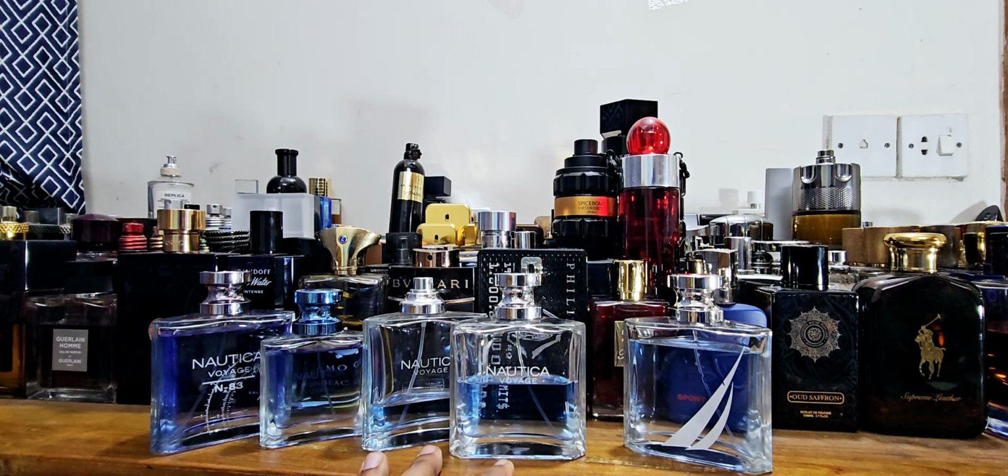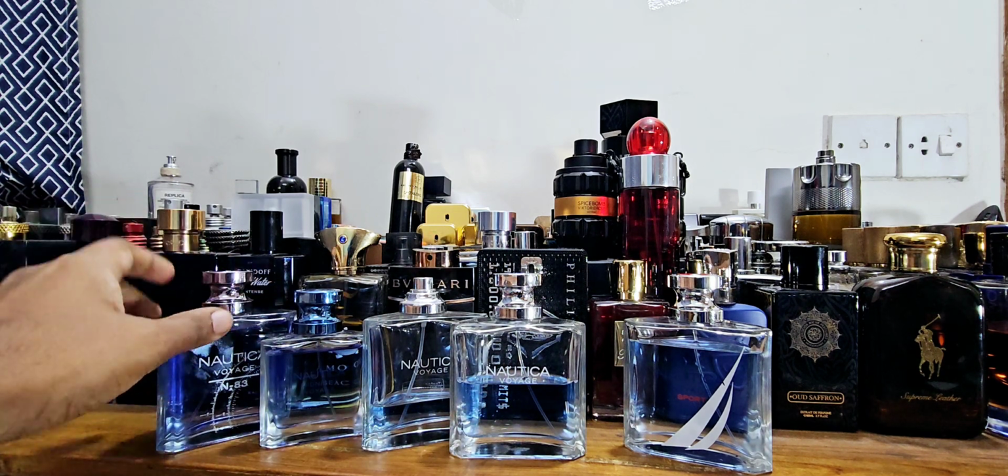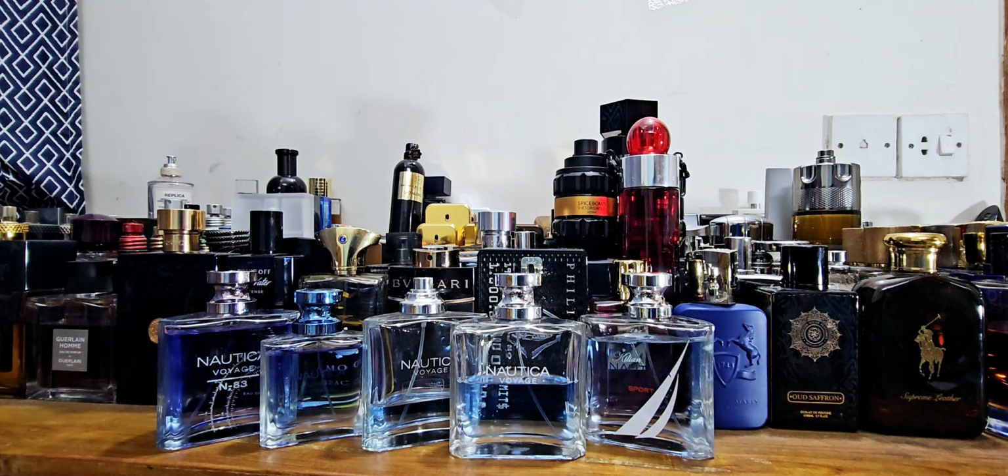So I would like to discuss the greatness of this fragrance. I reviewed it many times, and some of the other flankers, and I'll talk about it as a line as a whole. What I feel about this line, is it worth looking at? These are very affordable, so I'll give you a brief history of how I got to know about it, and then how I wear it, how I like it, and is it something I always prescribe to people when they ask me what's a good freshie for a good budget. Nautica Voyage, bang. So hopefully you're doing good, and let's start.